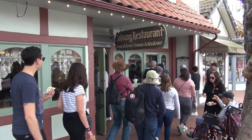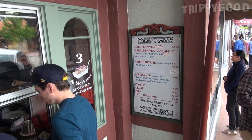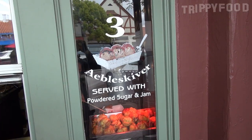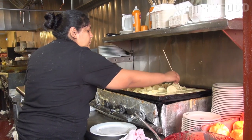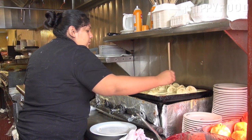Well, I happened to be walking down Copenhagen Street and I passed Solvang restaurant. And Solvang restaurant makes abelskivers in the window. Now, if you remember, abelskivers are the Danish pancake balls. And so they're made right in the window there. Just order them. You don't even have to go to the restaurant and sit down. So just eat them, take them for a walk, and enjoy.